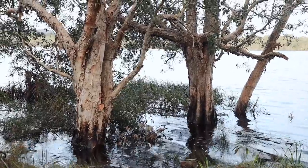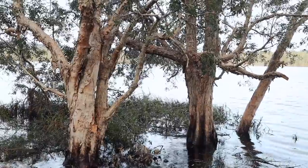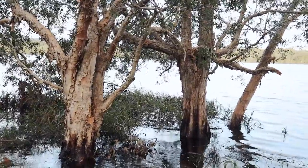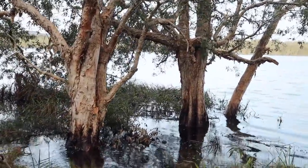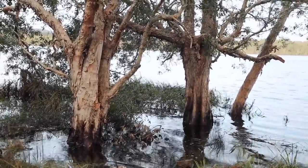So this tree is called a paperbark tree, or a melaleuca. You see it growing all up and down the eastern seaboard, from northern Queensland down to about Sydney. It loves that swampy, wetland area. But it's got a fair few uses, so I'll quickly run through those with you.